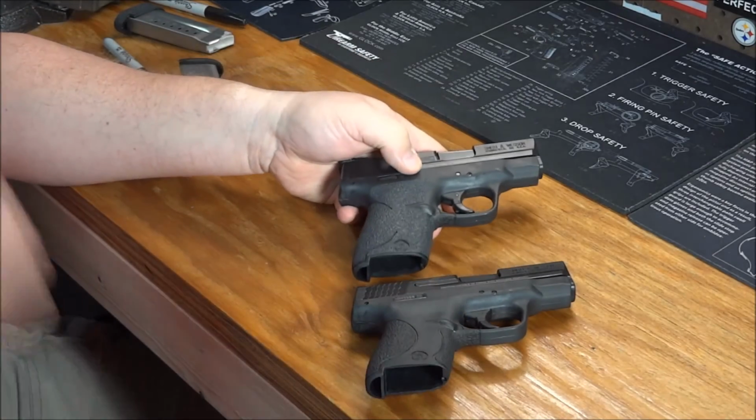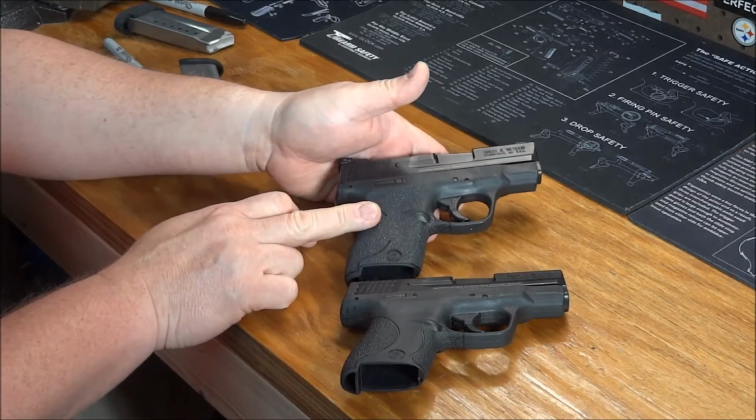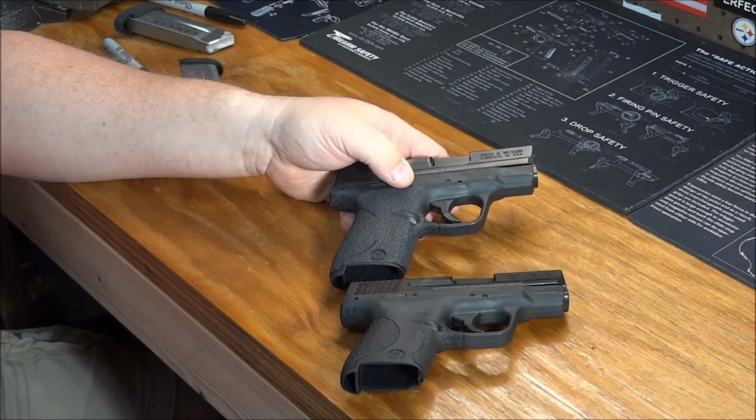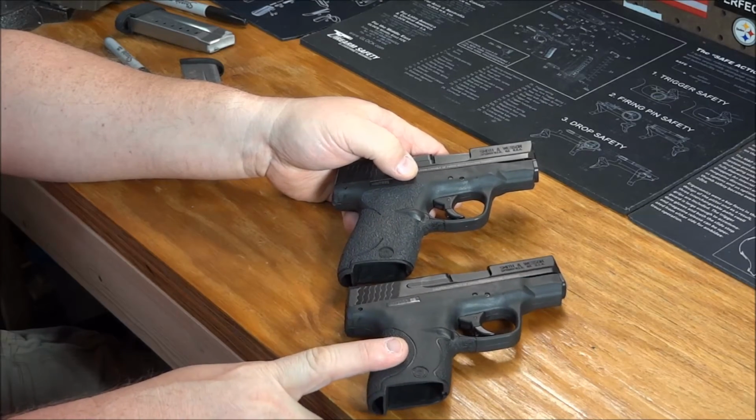All right, so let's talk real quickly here about what's different on these 2 guns. And hopefully up first it's not as easy to see, and then it will become more apparent. This one on top is mine, and I do have the Talon grips, the rubberized grips on this one. This one does not have anything on it.